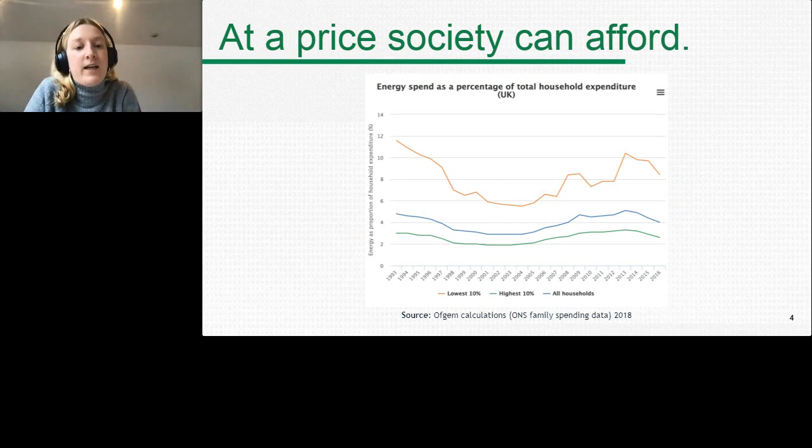The second part of that challenge is achieving net zero at a price that society can afford. Now, this is a challenge that you'll all be very, very familiar with, but I do think it's worth reiterating. This chart here shows energy spend as a percentage of total household expenditure, just to reiterate the point that it is those on lowest incomes who face the biggest costs when it comes to their energy usage, but also that this is a challenge that will likely be reiterated across multiple different areas as we seek to decarbonize.